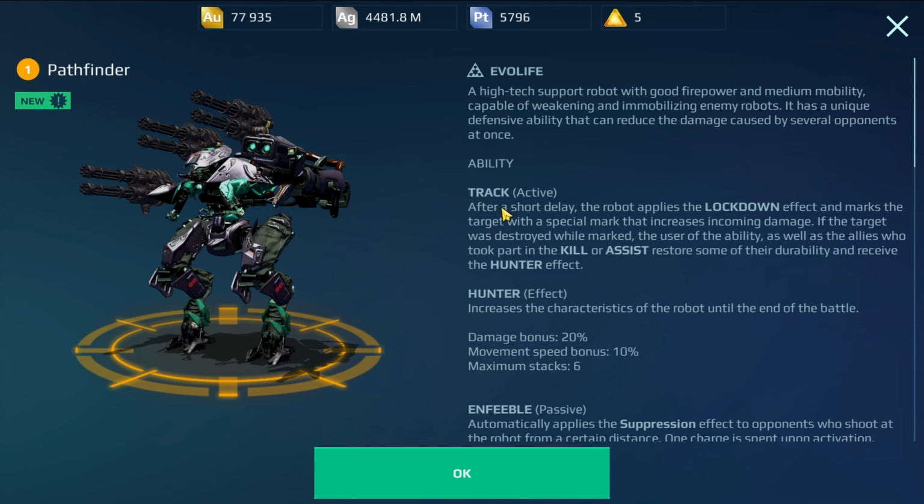This ability, Track: after a short delay, the robot applies the lockdown effect and marks the target with a special mark that increases incoming damage. Now read it carefully. If the target was destroyed while marked, the user of the ability, as well as the allies who took part in the kill or assist, restore some of their durability and receive the hunter effect.